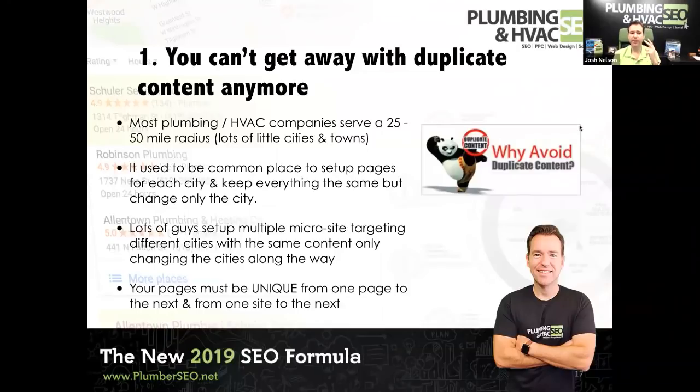Two things on that you should be aware of. When you do that, you're actually diluting the authority of your main site, Tom Jones Plumbing. And in most cases, the guys that do these little microsites are trying to come up with shortcuts, and so they're duplicating your content.